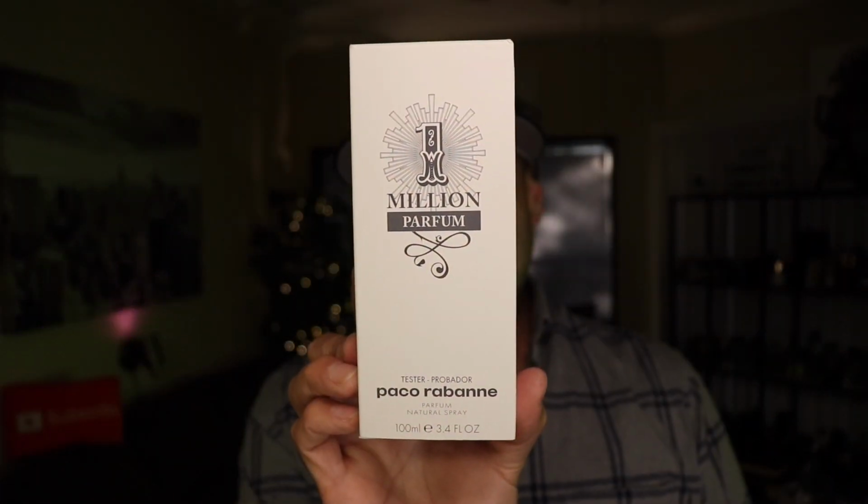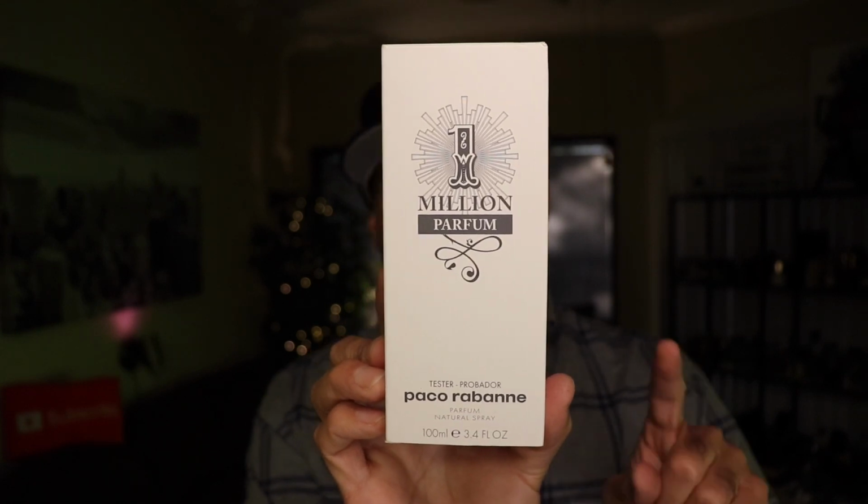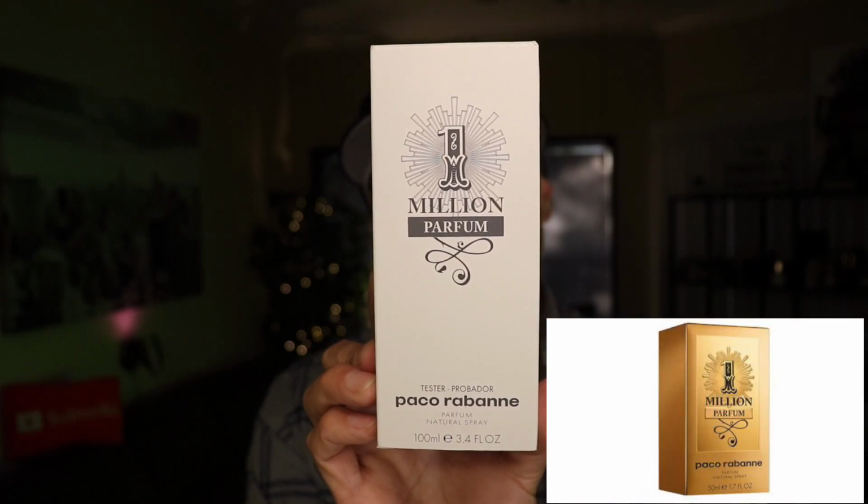So unfortunately I only have a tester box for this fragrance, but I will put a picture of the actual box down here in the corner. This one does resemble the other boxes from the line. Not too much has changed. It does come in a gold box. It does say 1 Million Parfum here, the house here at the bottom. Other than that, not too much going on with this box. Let's check out the bottle.